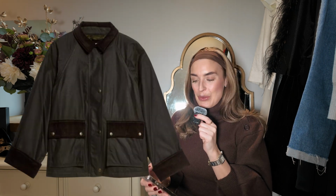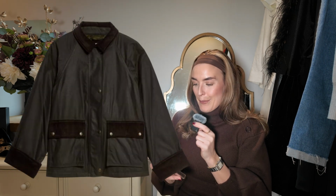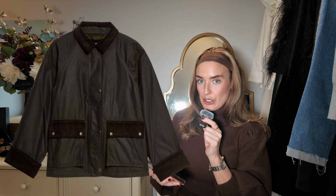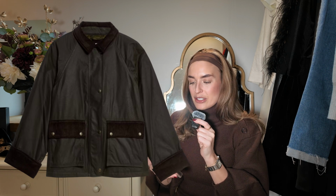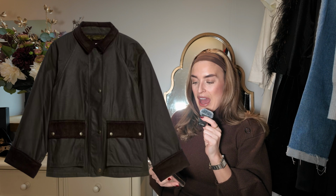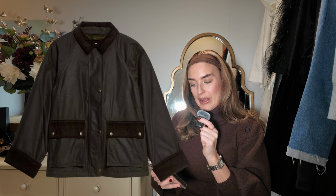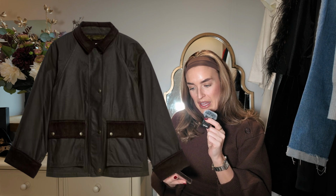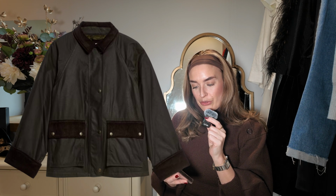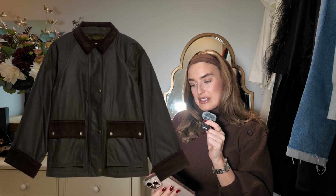Okay, up next we've got M&S, the classic Marks and Spencer's. Now this one is a little bit shorter from the ones I've shown you so far. So it's called the Waxed Pure Cotton Utility Jacket, and this one comes in at $129.99. Now it has got some quite good reviews on here. I'm saying all looking really good. The only bad review is saying that they don't have it in size 6. So that is a bit unfortunate if you're a size 6.